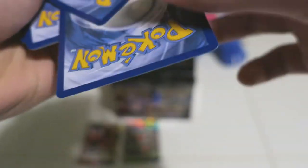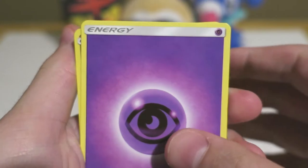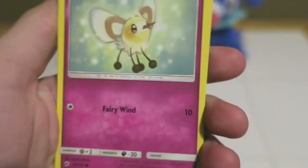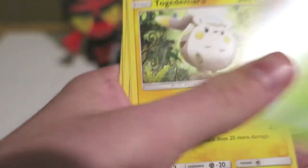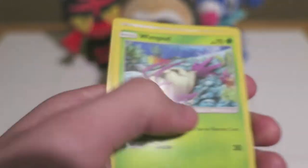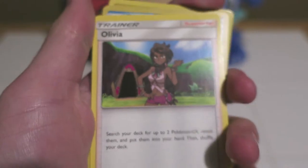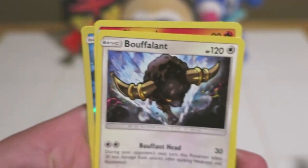Okay. That was not good. That was terrible. Okay. There we go. We got Psychic Energy, Riolu, awesome. Nope, that's wrong. Whoops. Cutie Fly, Dupider, Togedemaru, Wimpod. That's not working out any better. Okay, Olivia. Like, shake it all around and make everyone nauseous.